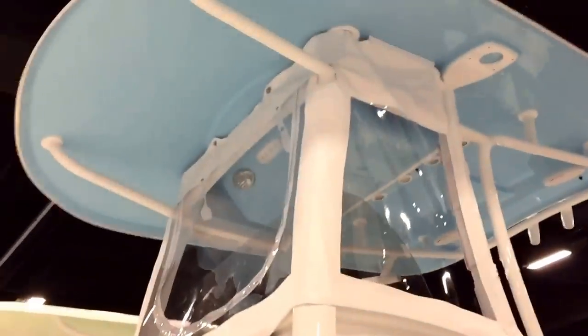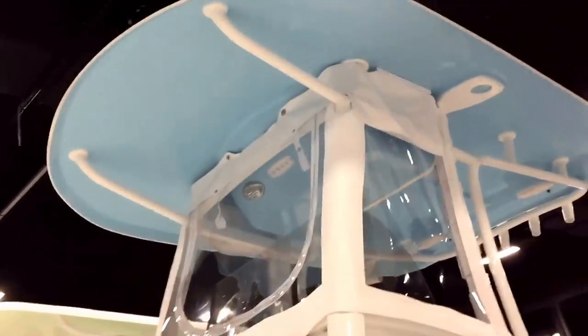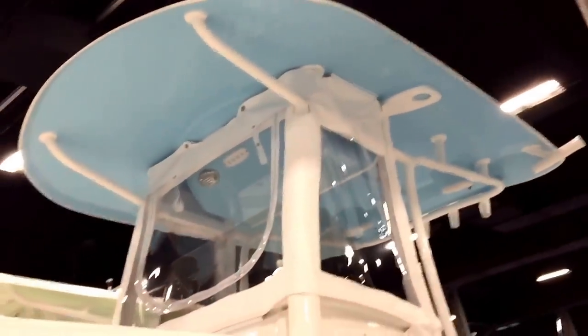The big reverse chines, very nice hybrid modified V, where it's 60 in the front, 24 in the middle of the boat, and 21 in the rear. That allows this boat to plane faster than any other boat in the industry. And with that, you could go with the twin 150s we have on here at 51.9 miles an hour, which nobody else can really do. Actually, I believe this one does 52 something.